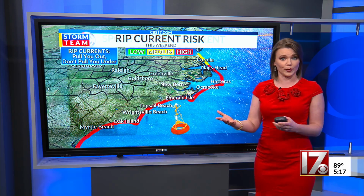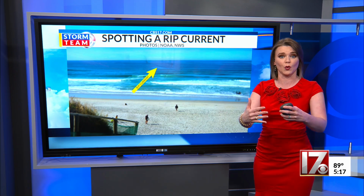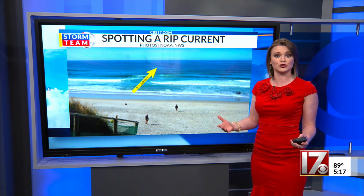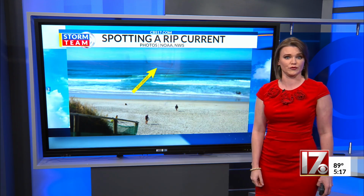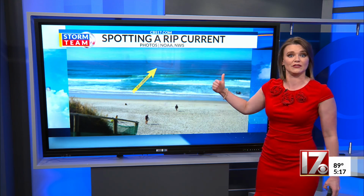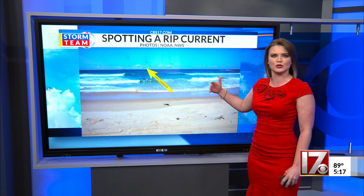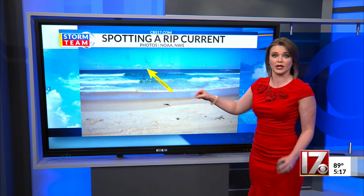Well, first of all, a rip current like this one forms when waves break near the coast, pushing water up between the wave and the beach. But the water has to return back to the ocean, so it quickly pushes back out, creating that narrow band of fast-moving water. So right here, that's where that would be happening in this example. Now, in this photo, you can actually see the water change color. Sometimes you can even see sand or seaweed being pulled out from the coast where the rip current is occurring.